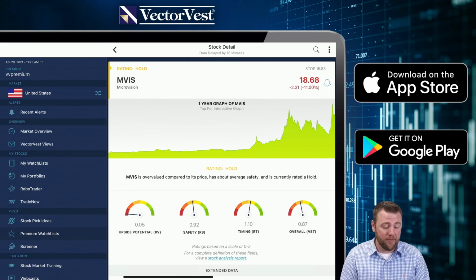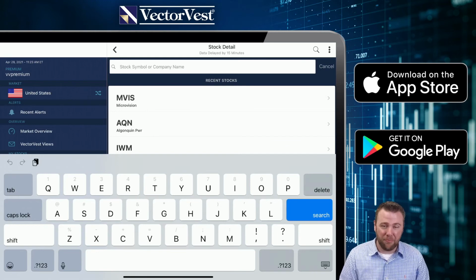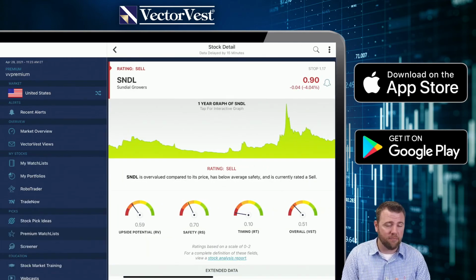Even with the 11% down day today, it's still slightly up on a short-term basis. Overall, the stock is not favorable, though. On a stock that has an RV and an RS below 1, you really need to see that timing at 1.4, 1.5 or greater. At 1.1 on a risky stock like this, not worth it. But we all know that's where that comes from, so just keep that in mind as well. SNDL, poor long-term potential, a lot of risk associated with it. It's in a steady free fall, therefore it's not favorable right now.